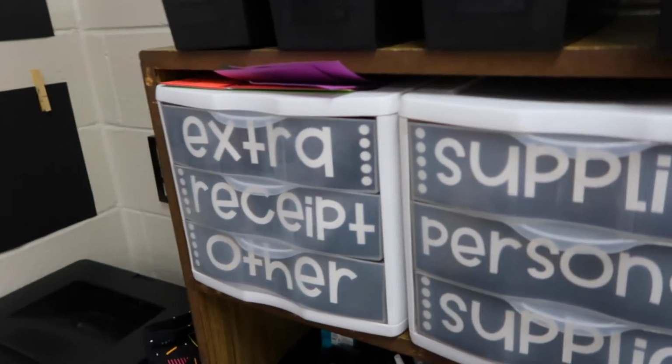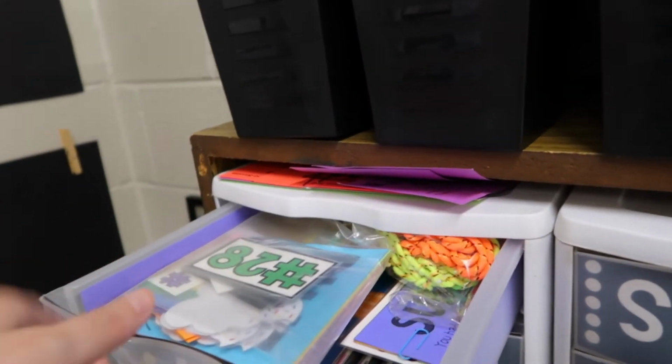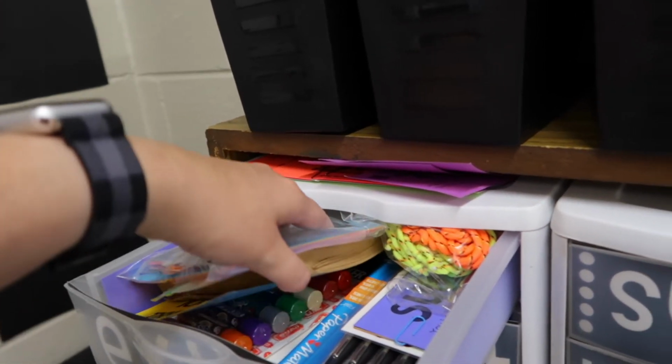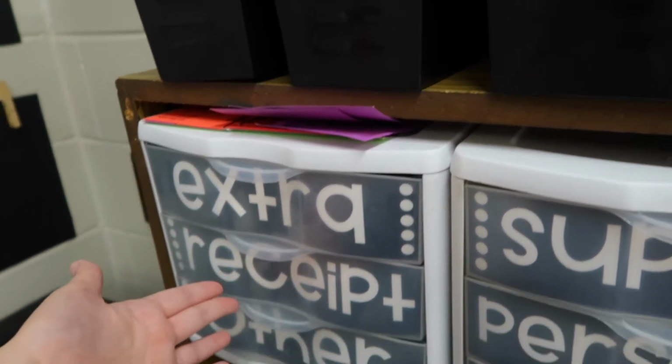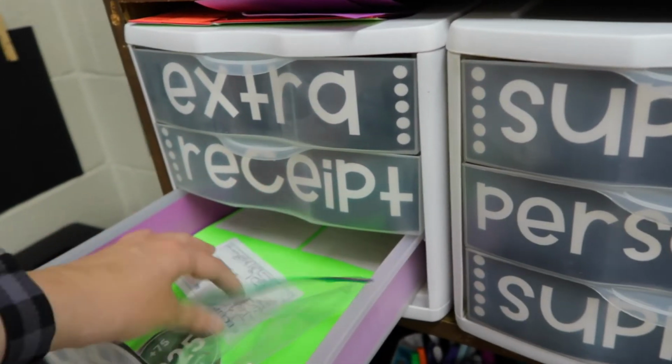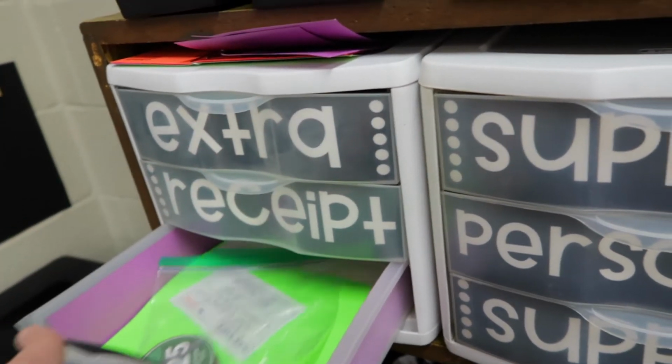And then here is where I just keep extra of random stuff. So things like if I was to get a new student, that stuff goes in here. This is where I keep my receipt book for receipting money. And then other is really just miscellaneous.